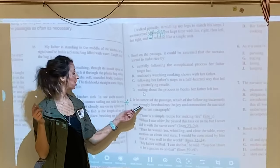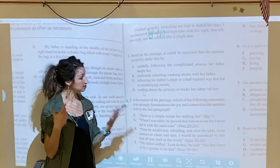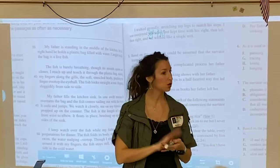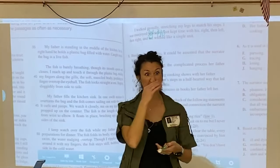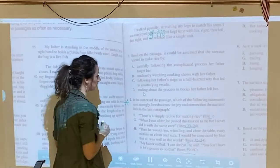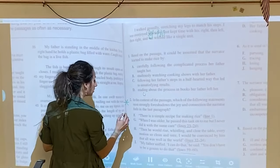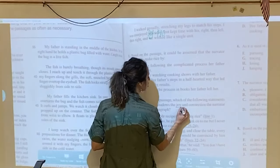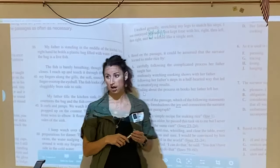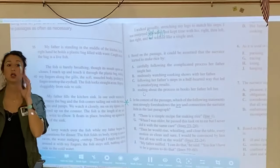Even though it didn't give you the lines in this part, it gave you the lines in every one of the answers. Does that still count as a line reference question? So would that be one I might want to start with pretty early, right? I can easily find the answer there. Let's do it, okay? So I would have started this one, and then I would have had some lead words, right? Following statements foreshadows the joy and connection of the narrator that he feels in the last paragraph. What is the word that I just underlined? Joy. Okay, joy.